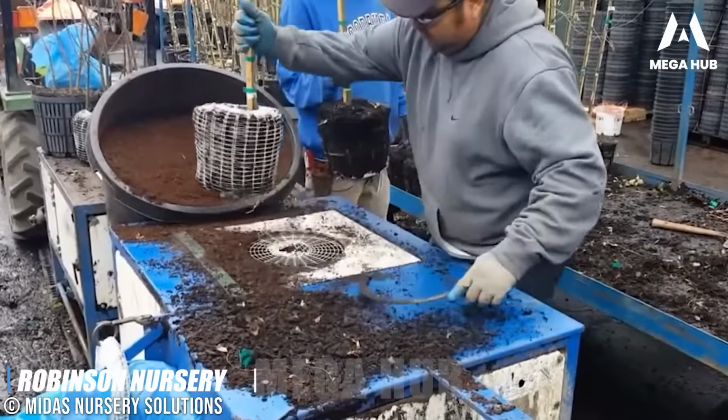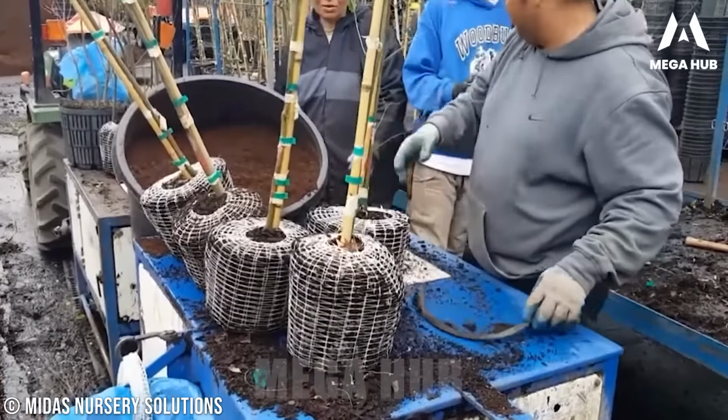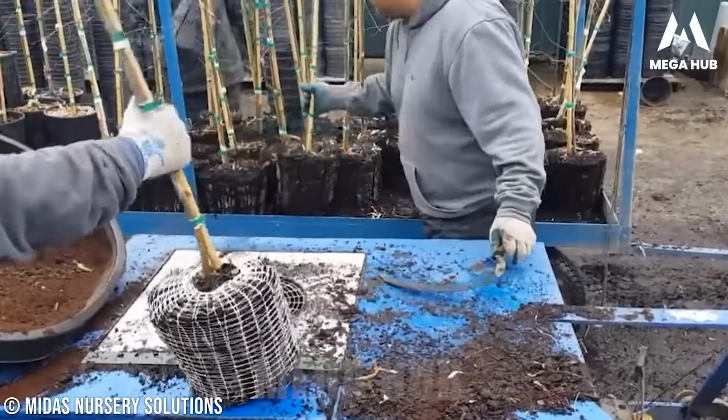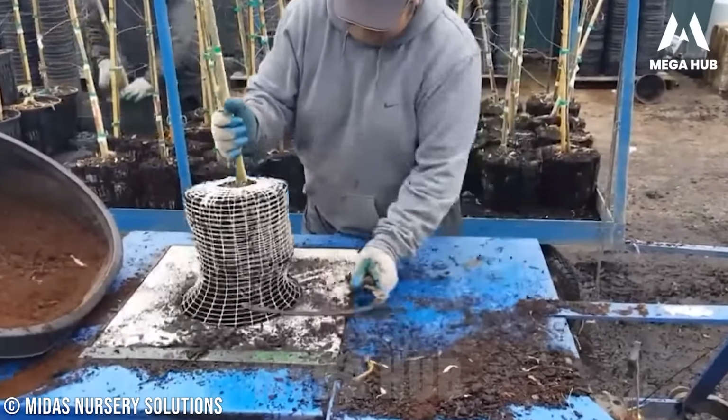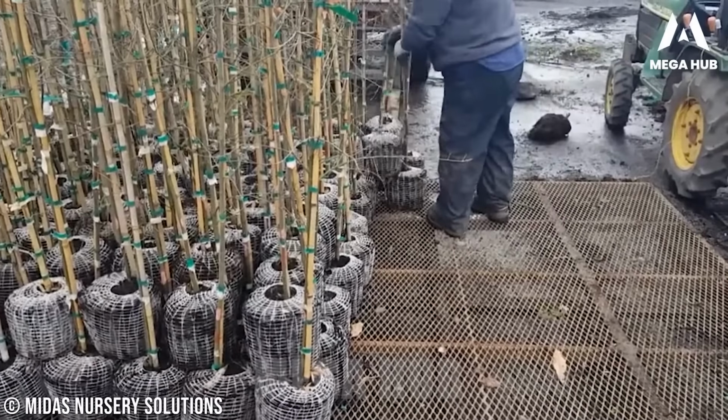Robinson Nursery uses a netting machine to secure root balls after removing pots. This special netting allows roots to grow through, so it never needs removal at planting. This reduces plant shock and simplifies the transplanting process.